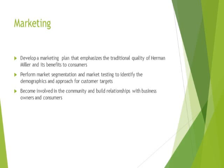Another important part is developing relationships with the community. With the entrance into a new country, it's important that Herman Miller builds relationships with the host country. The marketing team can help do this by using promotional activities to interact with business owners and the community and make Herman Miller have a presence in the community, not just as a company, but also as a member of their community.